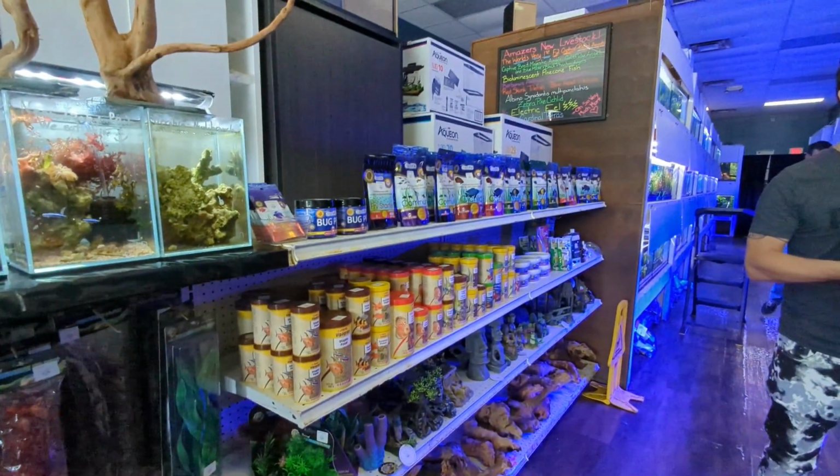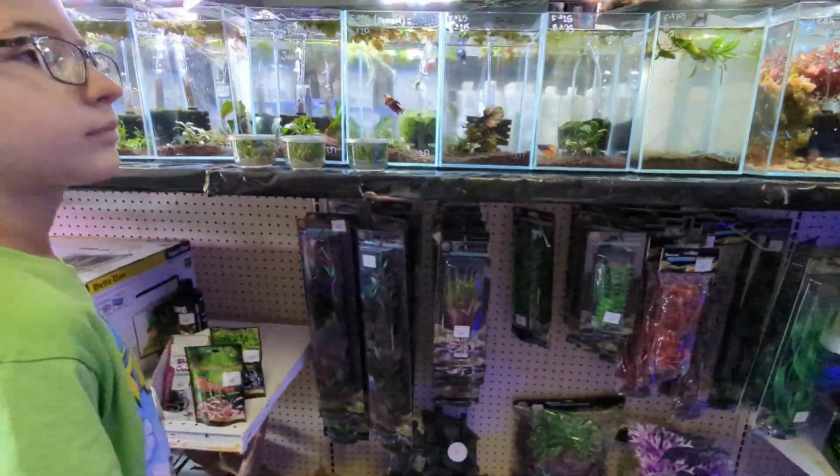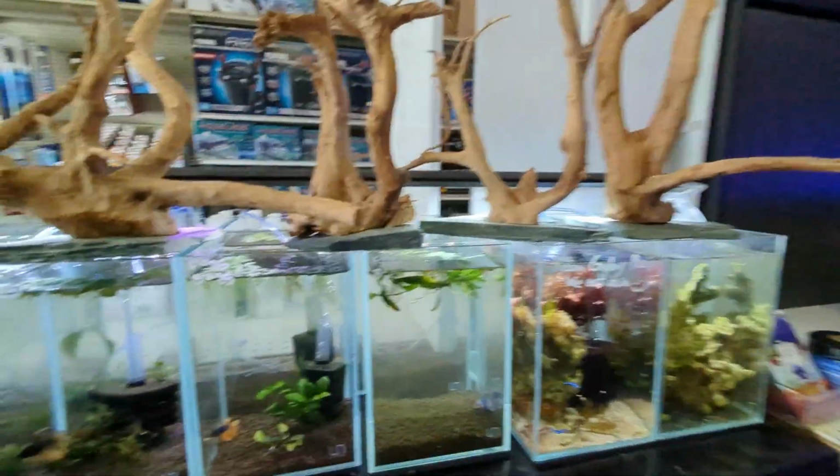Lots of nice looking driftwood down here in the bottom. This is one of the few places that sell the North Fin food, so if you're looking for that, this is the place to get it. Beautiful driftwood up here on slate.